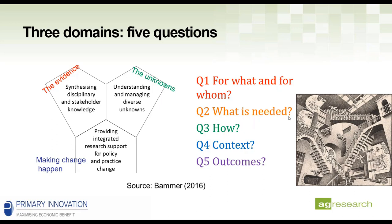What's needed in that system refers to what bits of knowledge and information, stakeholders, etc., are needed in order to be able to generate solutions and implement those solutions. What kind of processes do you use? Are they recognized standard tools, or what kind of tools have been used to generate the information that's needed?